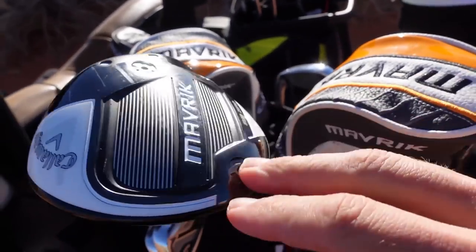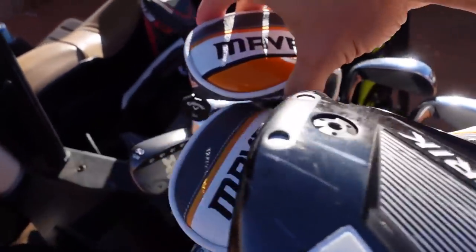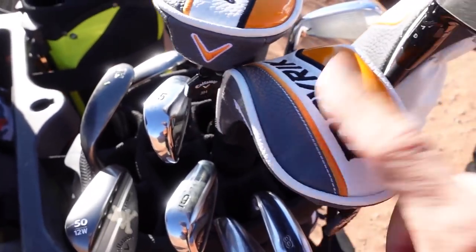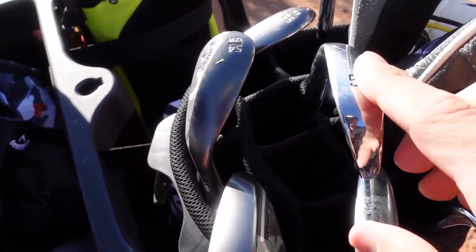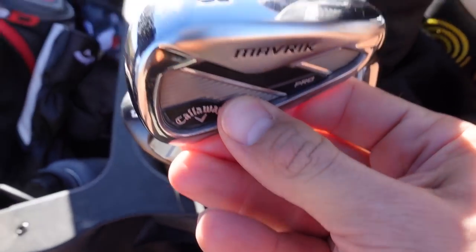Real quick, I'm gonna take you through my bag. I saw my driver. Then we go a little Maverick 3-wood. And then I would jump to the hybrids. I got my 2 and 3 hybrid. My 2 here, my 3 here. And then we go 5-iron. And these are all the Maverick Pros.